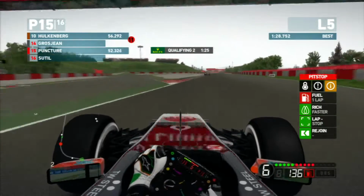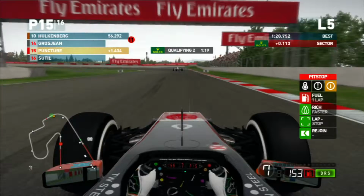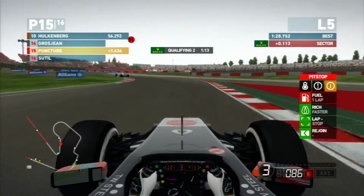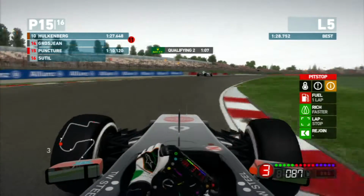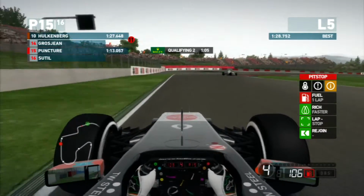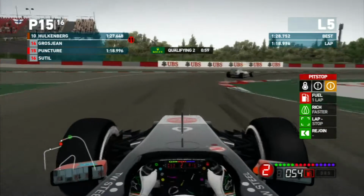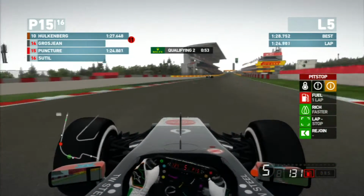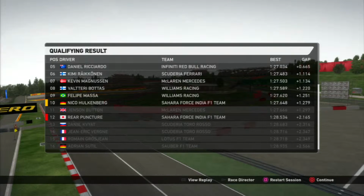I can never seem to get that corner right before this DRS zone here, where I could keep my foot down on the gas at all times. We're still a little down on our previous lap, but we're going to make up a little time in this last sector. And coming up to the line, we'll see where we finish here. And it's only good for 12th position.